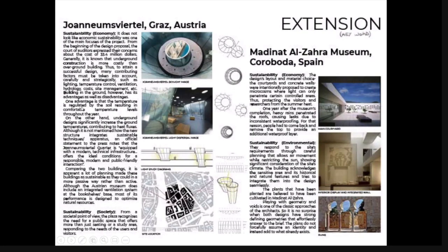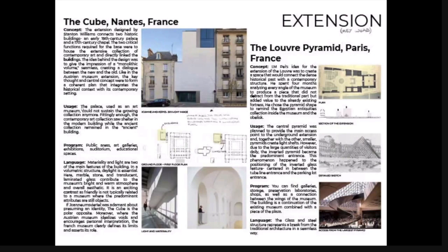Next, I compared the project to the Cube in France. I chose the building because Stanton Williams, the architect, took an opposite approach from the Joanneumsviertel. He had to build an extension to a museum in a very narrow space. For that reason, I think building over the ground was the right choice. This means that the scale of the building is smaller and with a more restricted program.